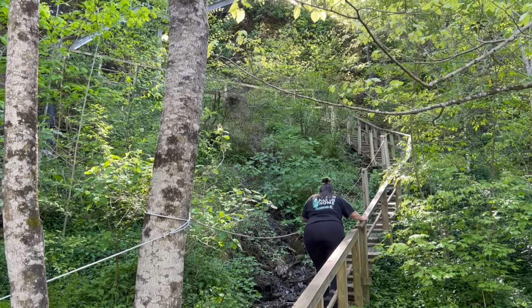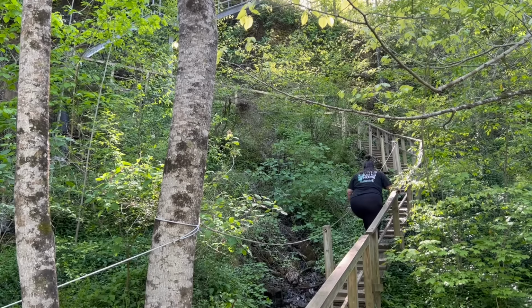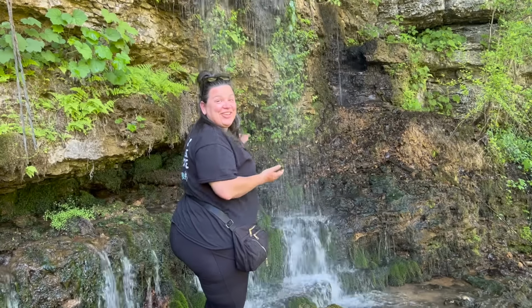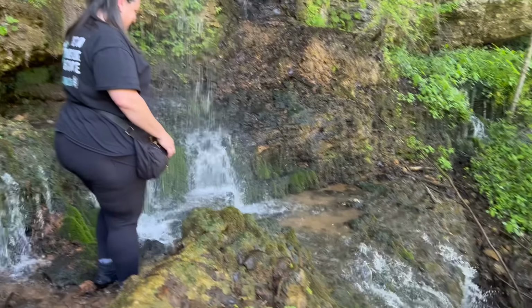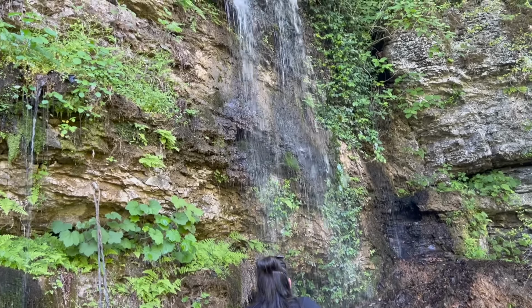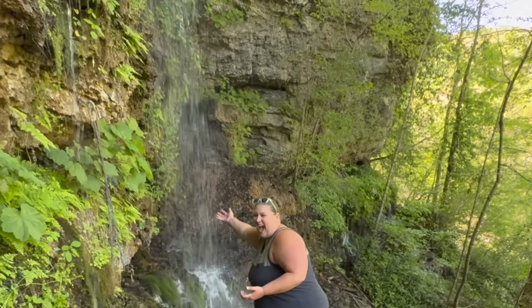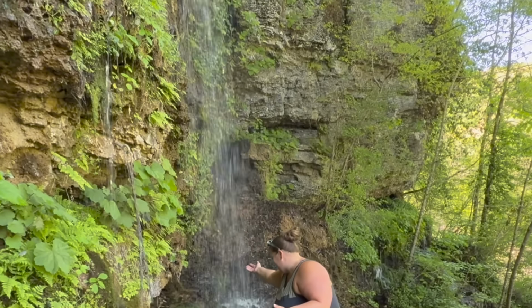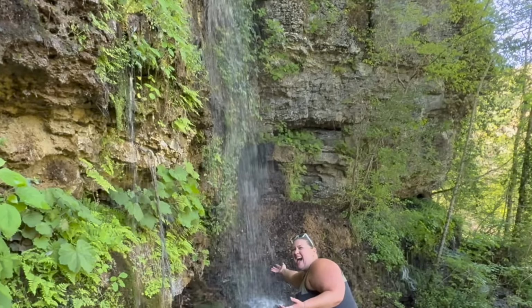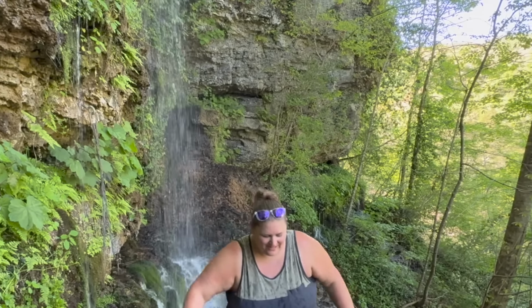Now it's time for the hike back to the top. Wish us luck, y'all. Is it cold? Feels good though. Look at this. You're in a waterfall! Feels good, right? Woo, we made it! We did it! I'm so happy. That was really beautiful.